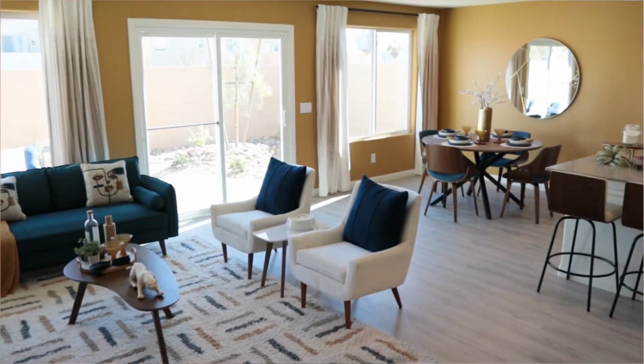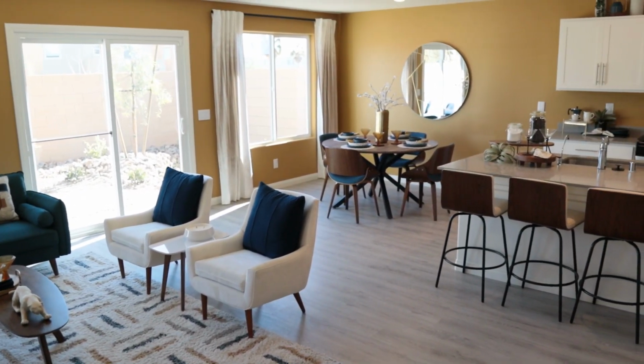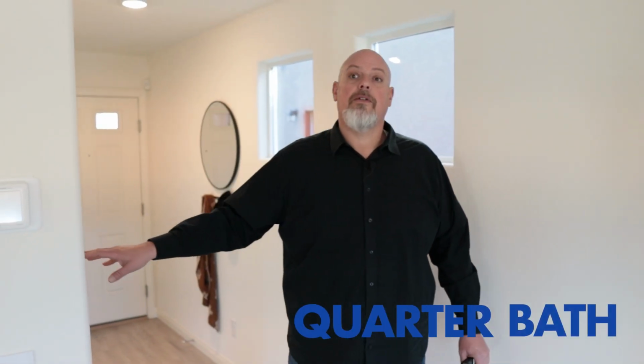All right, guys, as I walk into this 1,795 square foot home, first thing I notice is a staircase up to my right, your left. We'll check that out in just a few minutes, but I do notice they have the luxury vinyl plank flooring that comes into a pretty large size living area. Before you get to that living area, you're gonna have a powder room or a quarter bath right here, so your guests have something to use while they're downstairs, they don't have to go running upstairs.